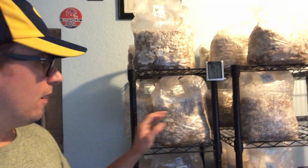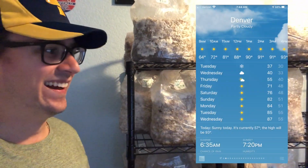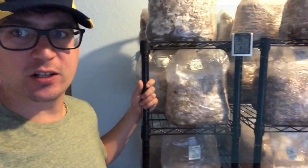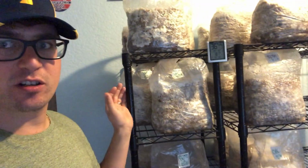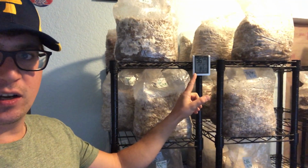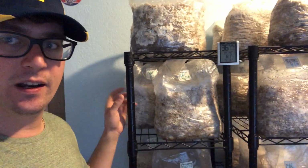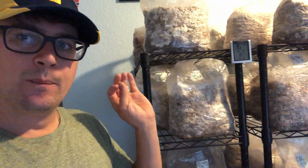But it's supposed to get down to the 30s tomorrow, which is crazy, but that's what growing mushrooms in Colorado is like. It's a pretty big challenge, because you have to mitigate all these temperature swings. Even though it's indoor, the slight variations between 76 degrees, which I'm shooting for, and 81 can mean a lot. So it's really important to pay attention to your environment, pay attention to the weather, and adjust accordingly.